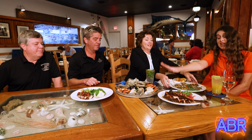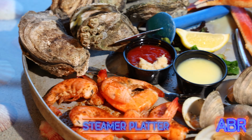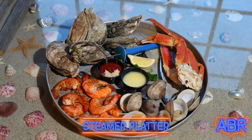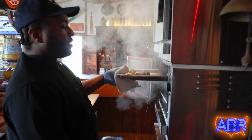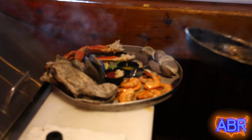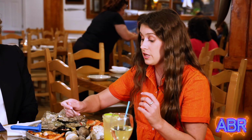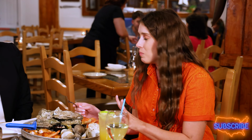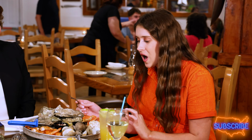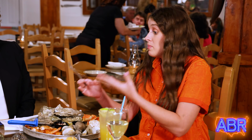Okay. Our steamer platter. Seafood lovers unite. This is amazing. Oh my goodness, what all is on this? We have, of course, local oysters, our peel and eat shrimp, our steamed clams, and crab legs, of course. Give me all of that melted butter. I'm in love. Oh my God. I could sit here right now and stuff my face, but then the whole interview would be me just eating this, because this is amazing.